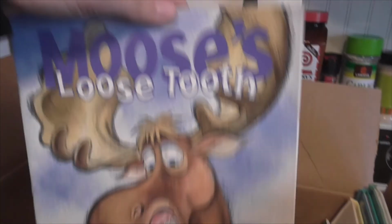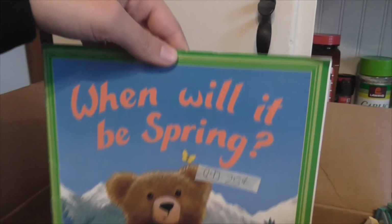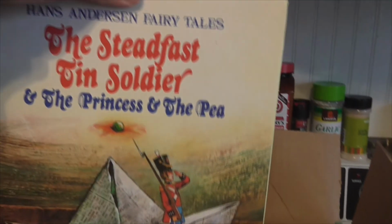Almost to the end. Thank goodness, my arm is getting so sore lifting these books up. This one's cute. So yeah, that is all the stuff that I have here. I have some more stuff downstairs that I'll show you real quick, but I'm actually going to show you this one over here real quick because I actually put it away already.